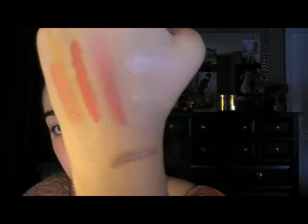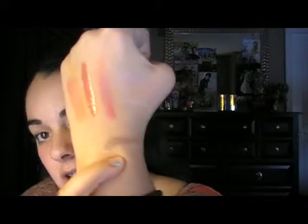That's on my hand. And then I'm going to put the batch of bronze on my wrist where there's no primer. So that's batch of bronze. And then there's sugar cookie. Alright, so as you can see, this has a lot more. I gave that 1 swipe. A lot more pigmentation. So definitely go just a couple of dollars more for the Maybelline one. But I actually have been loving this stuff like crazy.